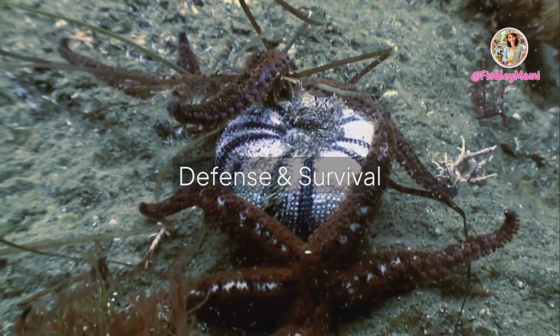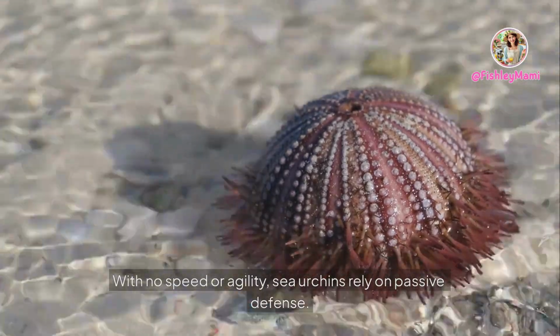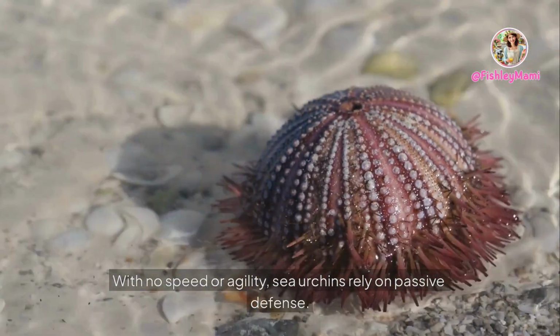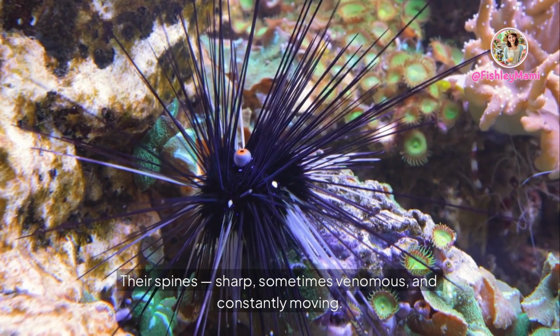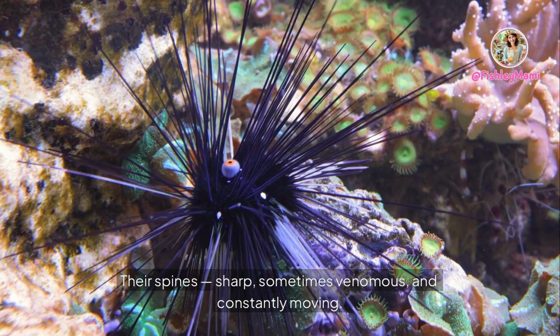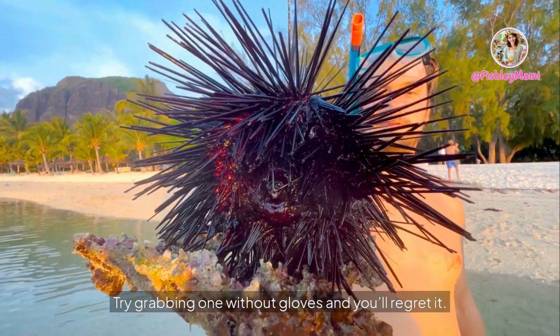Defense and survival. With no speed or agility, sea urchins rely on passive defense. First line of defense? Their spines, sharp, sometimes venomous, and constantly moving. Try grabbing one without gloves and you'll regret it.